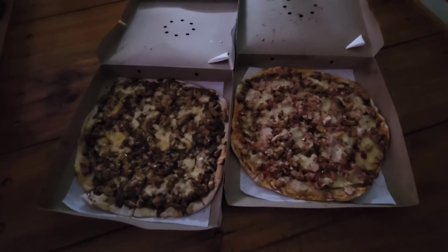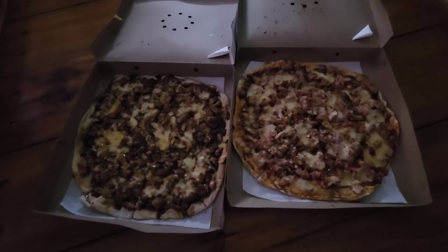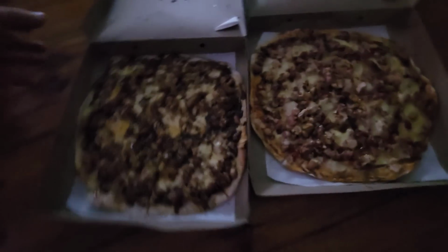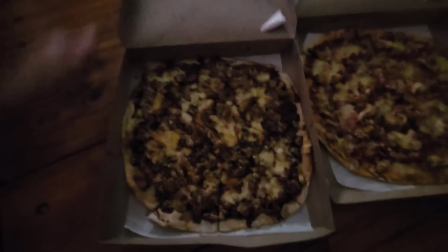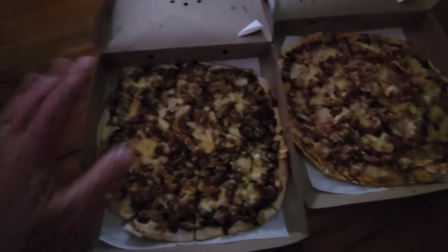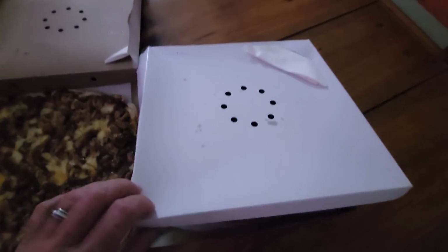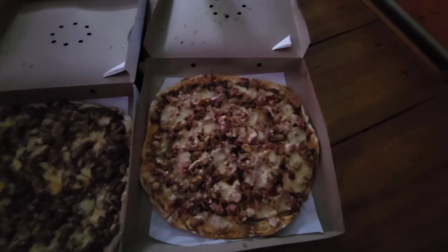So the load shedding has just hit and I didn't get to record in the light, but these are the pizzas we got. I don't know the difference between them. I think it's written on the top. Let me have a look. This is one they call the Chantal pizza. It's a special one. It's not on their menu. We heard that we must get that. And then this is the chicken pizza, which is their standard pizza on the menu.